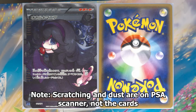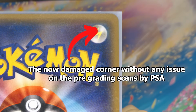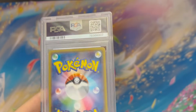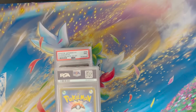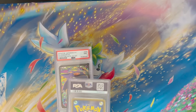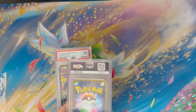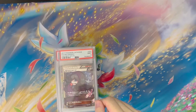Just look at the back. I'm going to zoom in on the top right corner. This wear is not there for how severe this is. That is not on the card when it was sent in to PSA. It didn't happen in transit because PSA even scanned it when it came out of the box and it's not on it. So some part in the grading process at PSA, my top right corner is getting nicked and mangled and it's pulling the card down to a 9.